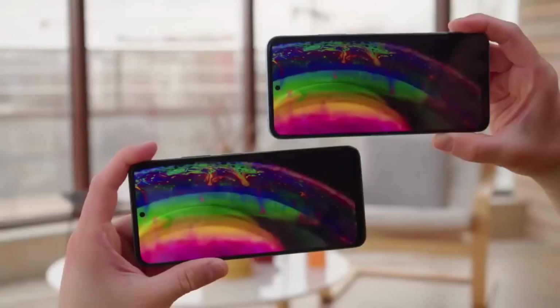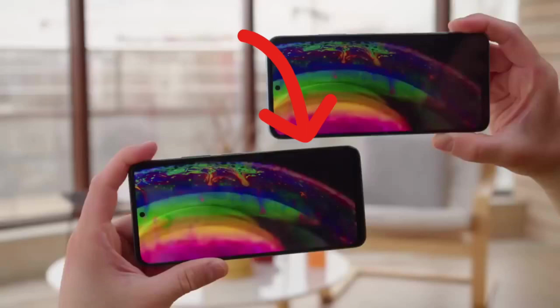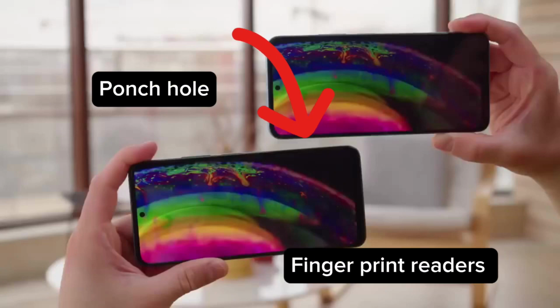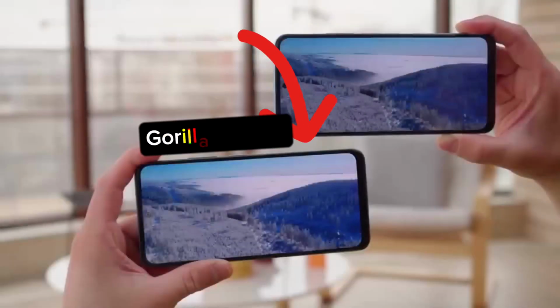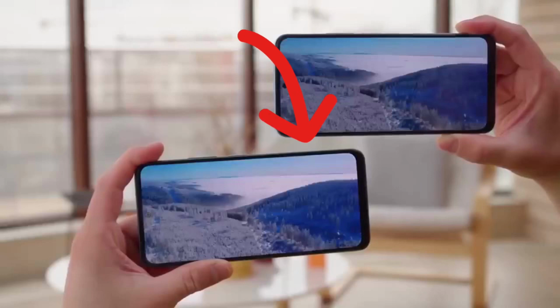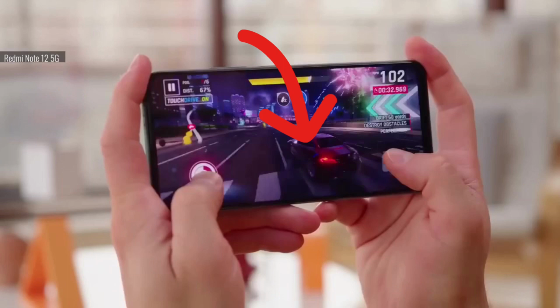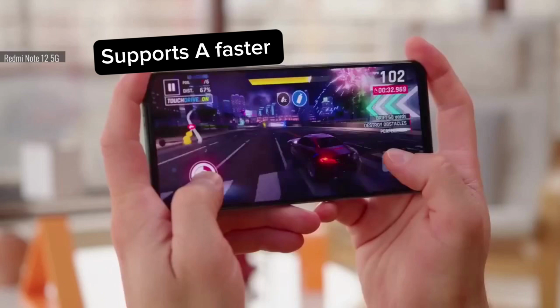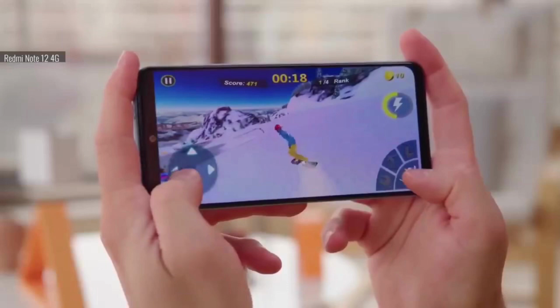Just as you heard me say earlier, the screen to body ratio of these smartphones is pretty much the same, as well as the positions of the punch hole and the fingerprint reader. The displays of these phones are both protected by Gorilla Glass 3, while the rest of the bodies are protected by IP53 elements, making the devices dust resistant and splash resistant. Notwithstanding the fact that the 5G model supports a faster network connection, the 4G variant has a higher clock frequency, but the Snapdragon 4 Gen 1 is actually a better chipset than the Snapdragon 685 octa-core processor.